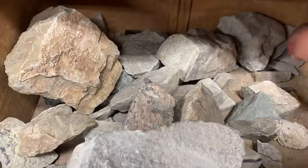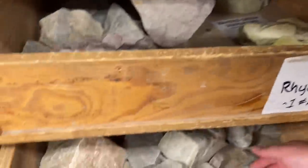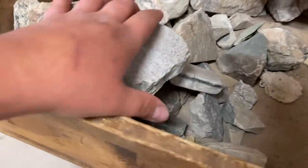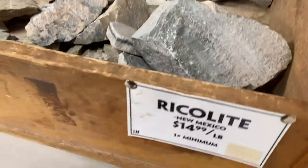I'm not a man of crystal medicine so much. I do respect it. But one of the only pieces that I had to get rid of because it was making me feel so weird was a Ricolite pendant that I made. Love, love, love Ricolite. And this is a really good price.